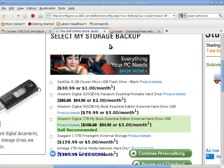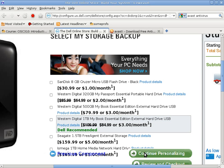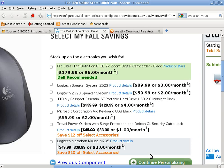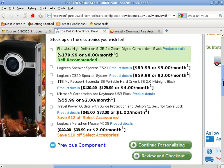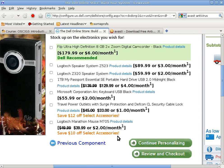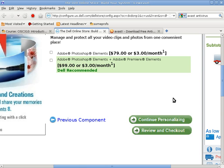Okay, so now we have storage backup. We can buy that from Costco, separately. So there's no need to buy it from here. Select my fall savings. Wow, look at all these options. No, thank you.